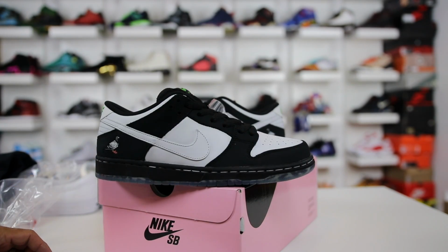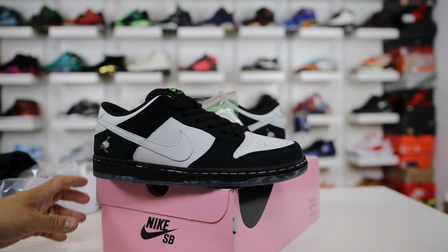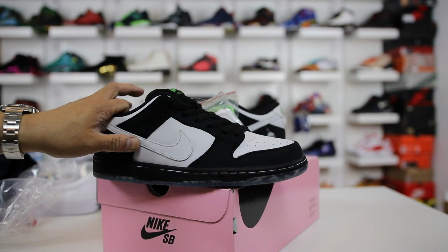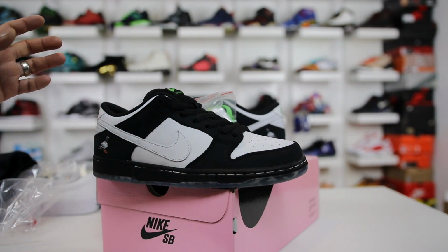And the story on these ones is they were actually like a scrap design that Jeff Staple had, and he sent a picture of it, I think on social media, like an Instagram story or something like that, and then everybody caught wind of it, and they're like, oh, is a new one coming? And it wasn't actually scheduled to come out. It was just an old sample. And then Nike got word of it, and then they were like, let's just go ahead and make it. I believe that's what happened. And then they rushed to production. So these really came out quick.